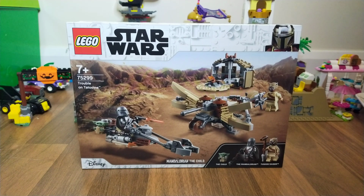Trouble on Tatooine, the set that finally brings us Beskar Mando and the cheapest way to get Baby Yoda. A lot of people said that it should have had Cobb Vanth and his speeder made from Anakin's old pod racer. Of course, something that everybody just roared at their TVs about when they saw it in episode 1, season 2 of The Mandalorian. It was great to see there.